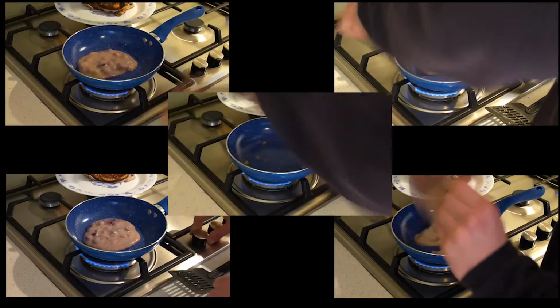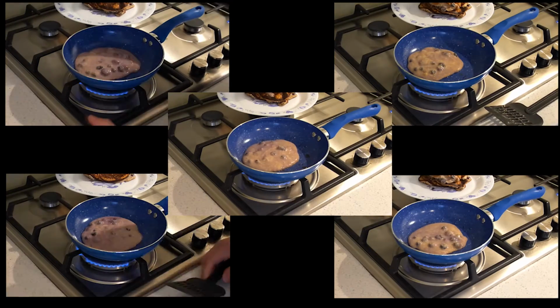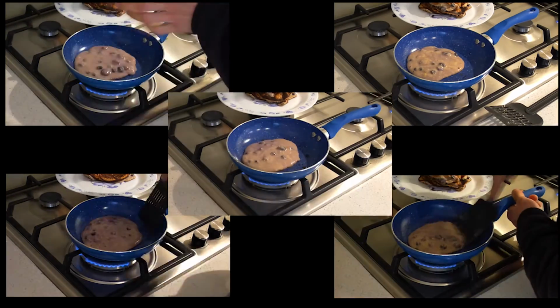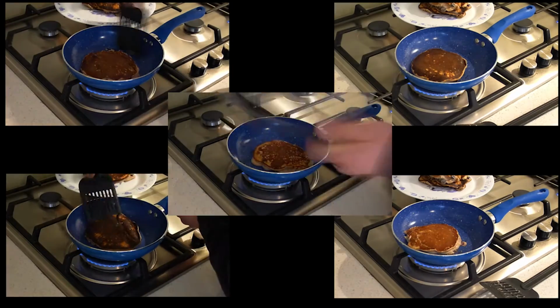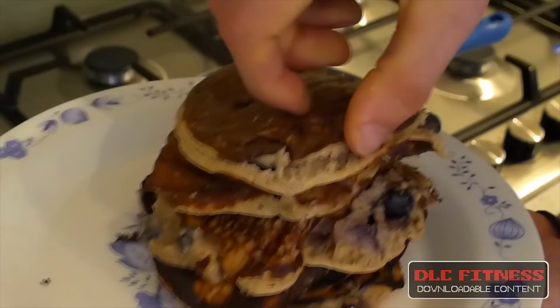So you can use any protein flavor that you like. I'm using cinnamon swirl today, but anything you've got in the cupboard, you can use. Flavor it up however you like. The banana's going to give it that real natural sweet flavor.